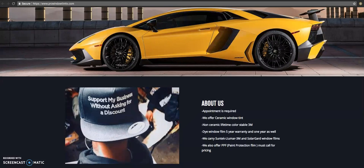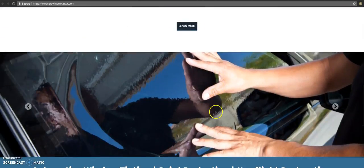We need all ceramic window tint. We don't need the basic dye window tint or the metallic window tint that blocks out the GPS signal, the phone signal. That's ultimately going to hurt you long term. It's going to hurt the clients long term because their cell phone's not going to work, the GPS is not going to work, so they're going to be complaining. So you have to kind of educate your customers. That way, ultimately, you can be the expert they're looking for. So, again, lack of content.